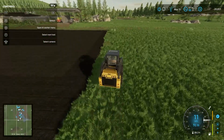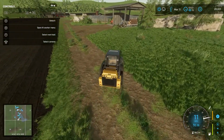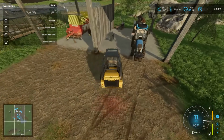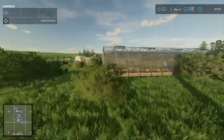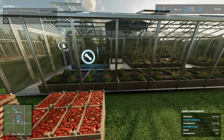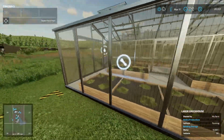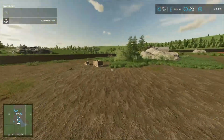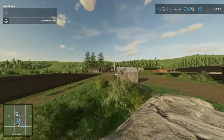Alright, let's park this up and we'll start with our evening checks of everything, starting with the greenhouses. And we'll just park this right here. Very good. Okay, so 491 liters of strawberries here, so we'll be getting a pallet of that overnight. 59 liters of lettuce, 68 liters of tomatoes, and we do have a pallet now of those. 80 liters of honey, so we're already producing quite a bit.